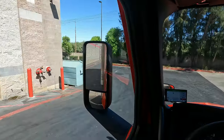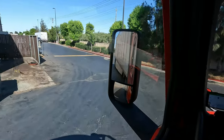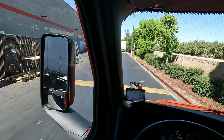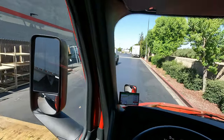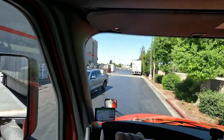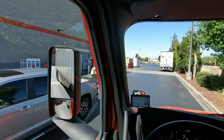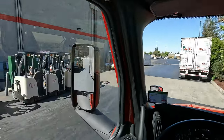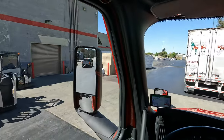On the left side, of course you got a pickup truck coming through here, bro. Make sure I don't take out this trash can with my tandems. All right, I'll park right here and go check in. See you guys in a bit.